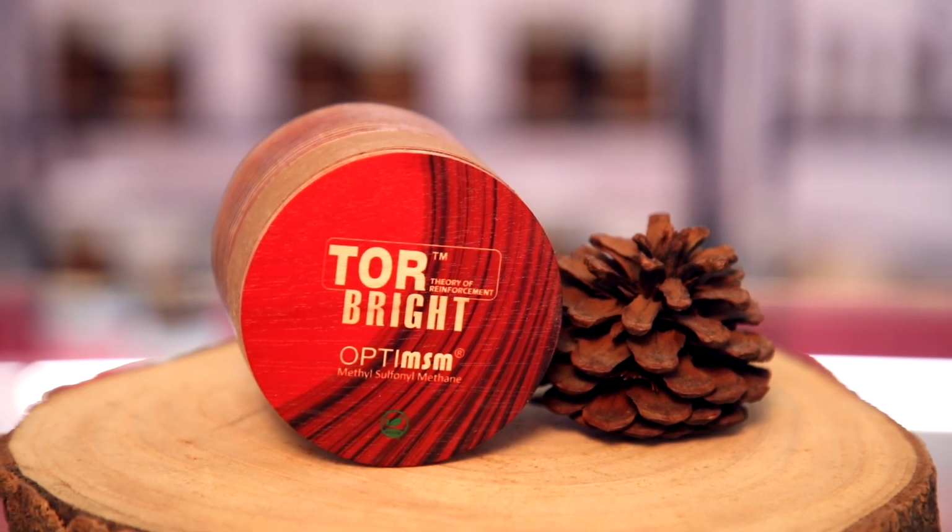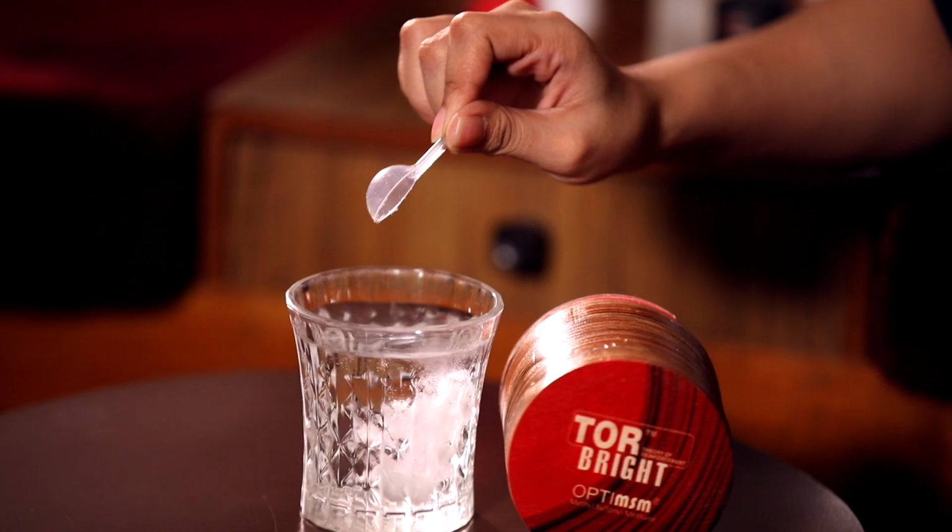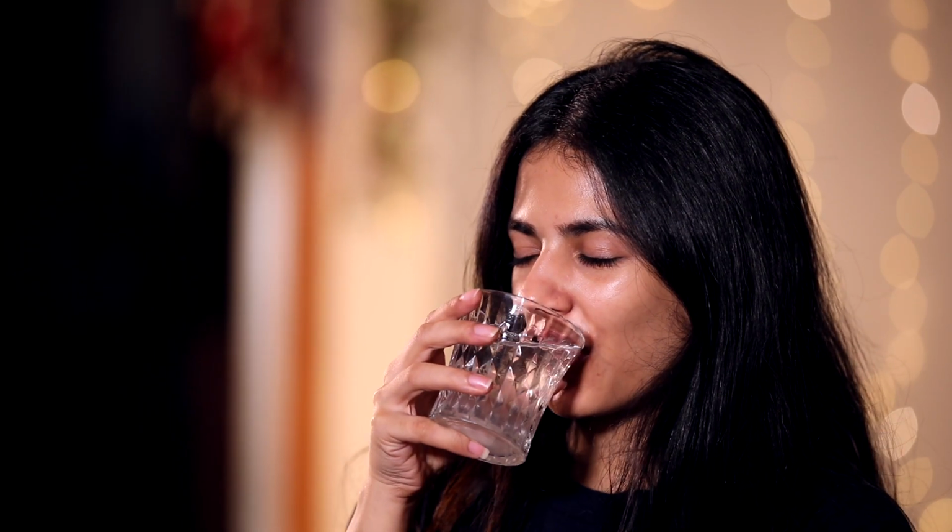TOR Bright is a multitasker. It has been designed to come together to work for skin wellness, stronger hair and nails, and a safe and effective route for overall improved health. It can be taken at any time of the day with water or any beverage of your choice.